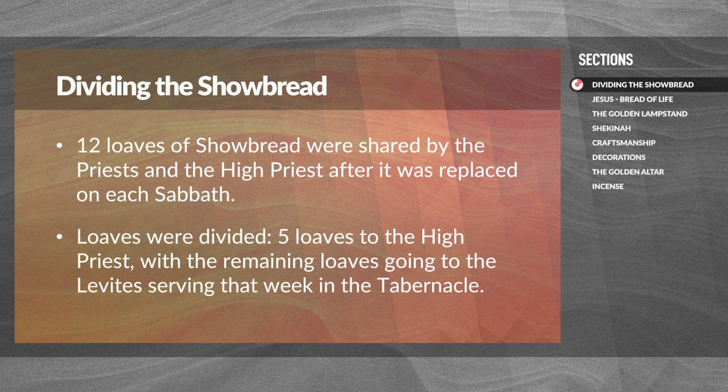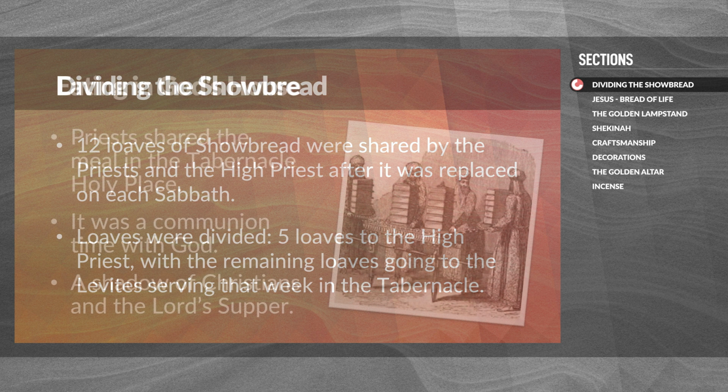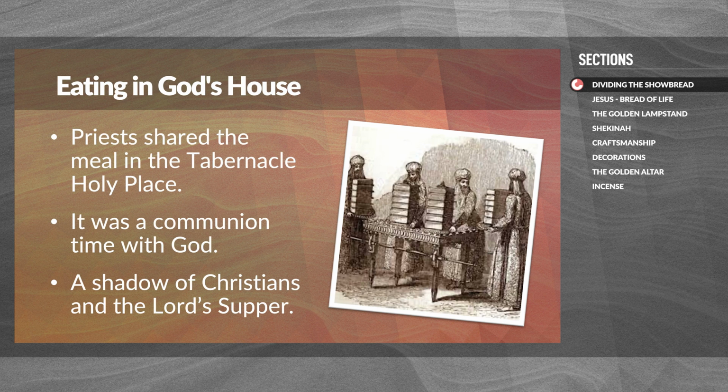The loaves were then divided, with the high priest getting 5 loaves and the remaining loaves going to the Levites serving in the tabernacle duties that week. They were to eat them in the holy place. It was a communion time with God. Eating a meal in God's house reminded them that God was in fellowship and at peace with his people, a shadow of Christians and the Lord's Supper.